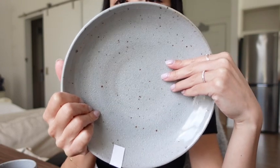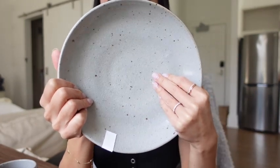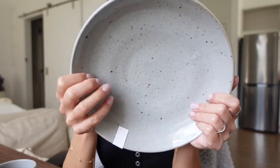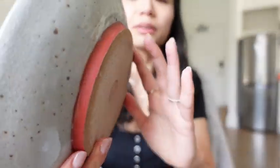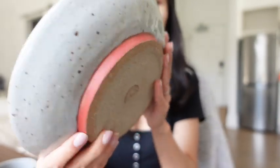I'd rather eat off plastic, which is really odd to me. So anyways, I bought a set for myself so I could feel a little bit more comfortable at home. Loving it. He has this little stamp back here, but look at this pedestal that it sits on. It's actually very heavy too, and I love it.